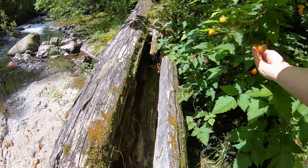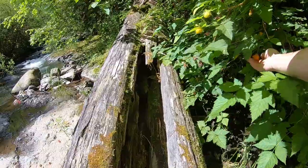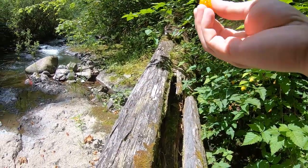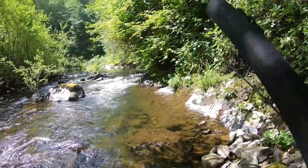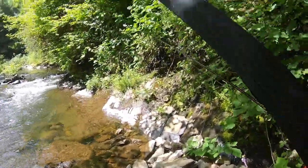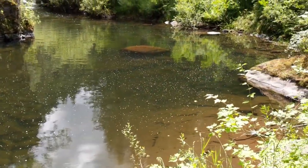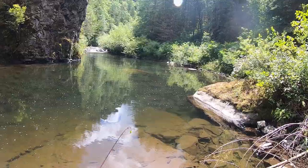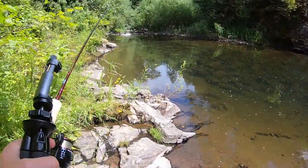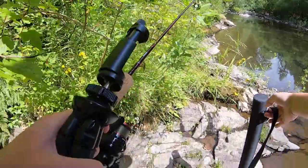Wow. Look how big that one is. Jeez. Oh god, an ant. Get out of here, ant. You can see up there that pool. I think that's our destination, guys. I'm gonna try to cast a couple times here. See what we can pull. Maybe there's a fish.